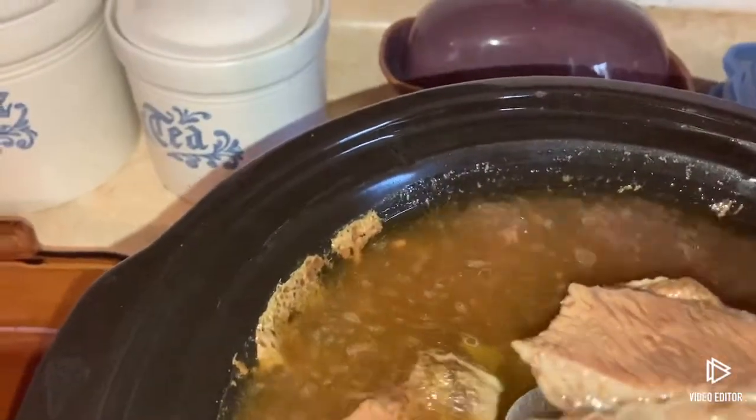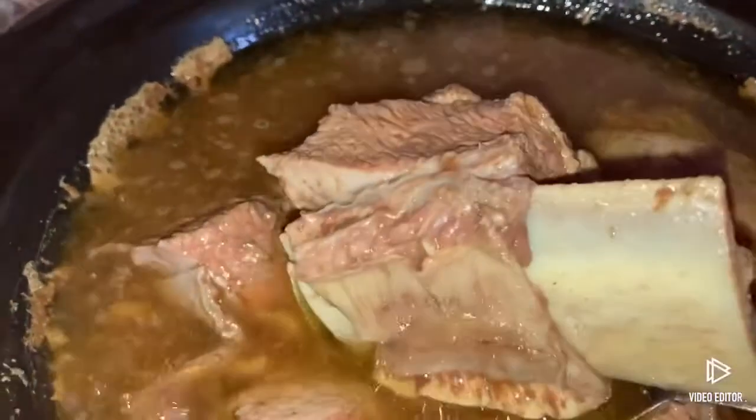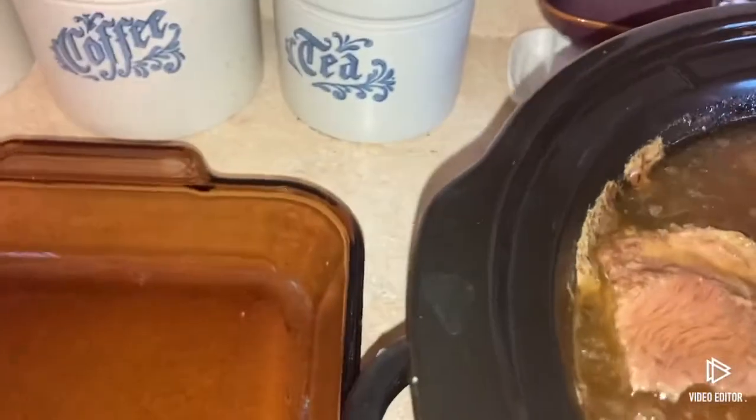Woohoo! But look at that, just about coming off the bones. Okay, so what I do is I put all the ribs into this baking dish, and I'll put it at about 350 degrees, put barbecue sauce on it, and cook it for about an hour just to kind of caramelize the barbecue sauce.